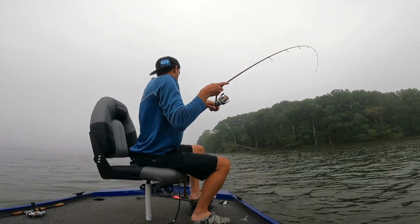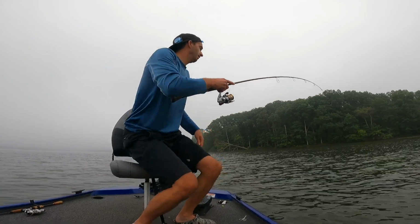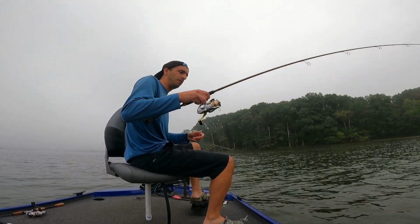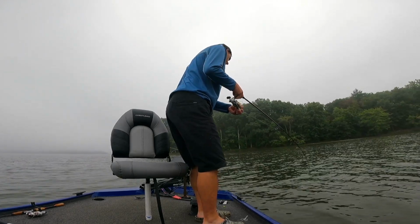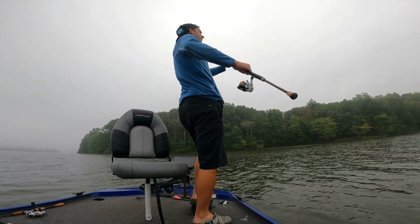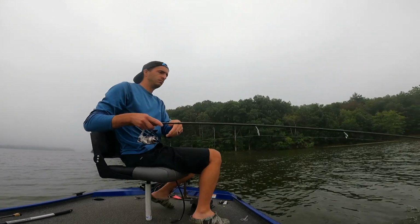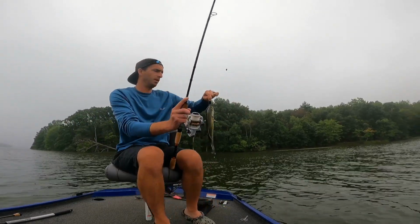Oh, there's a big fish. A big old bass. Alright, we're gonna get the net out for this one. That little jig like a freight train. Let's see what you are. Oh, really? Man, I just loosened the drag up. Son of a gun. I wish I would have landed whatever that first fish was.